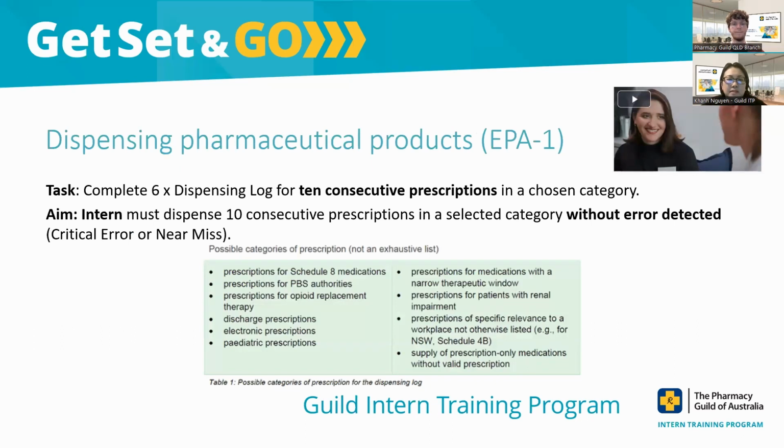The next section we're talking about is dispensing. So the dispensing logs. The task for this is to complete 6 dispensing logs for 10 consecutive prescriptions in the chosen categories. Some of the categories are just listed in the green box there, and they need to be able to dispense 10 consecutive scripts without any errors. These could be critical errors or even near misses.